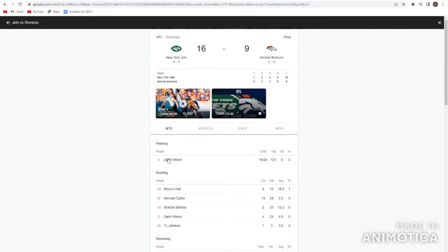Zach Wilson, 16 of 26, 121. He made some god-awful decisions, but I mean, it didn't result in an interception. He's got to step up, though, because Breece Hall tore his ACL. Yeah, he had a really long touchdown, but yeah, he tore his ACL. He's out for the rest of the season.